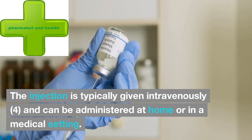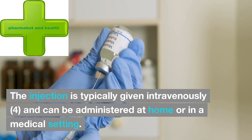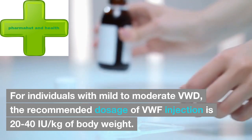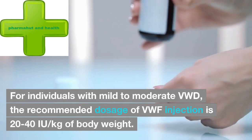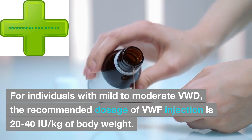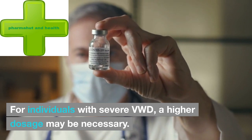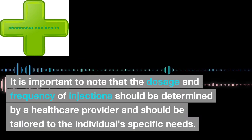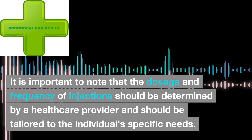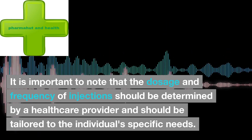The injection is typically given intravenously, and can be administered at home or in a medical setting. For individuals with mild to moderate VWD, the recommended dosage of VWF injection is 20 to 40 IU/kg of body weight. For individuals with severe VWD, a higher dosage may be necessary. It is important to note that the dosage and frequency of injection should be determined by a healthcare provider and should be tailored to the individual's specific needs.